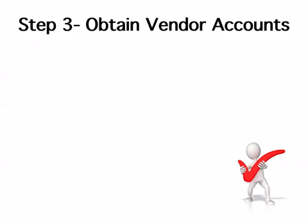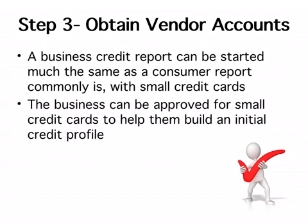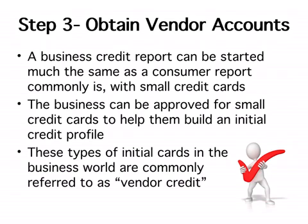Once you have set up your business credibly and obtained your business credit reports, the next step in building business credit is to obtain vendor accounts to start your business credit report. A business credit report can be started much the same as a consumer report commonly is, with small credit cards. The business can be approved for small credit cards to help them build an initial credit profile. These types of initial cards in the business world are commonly referred to as vendor credit.